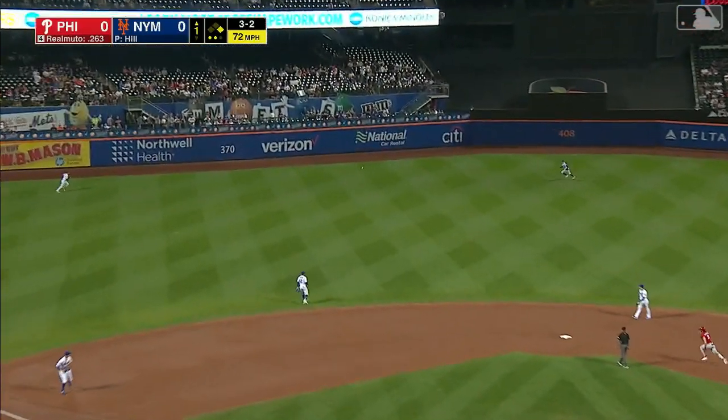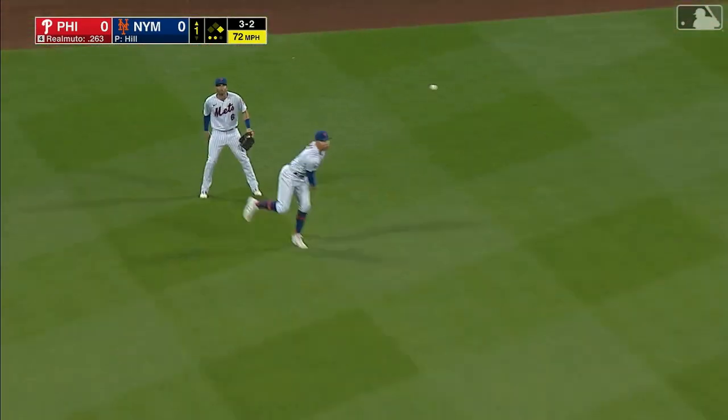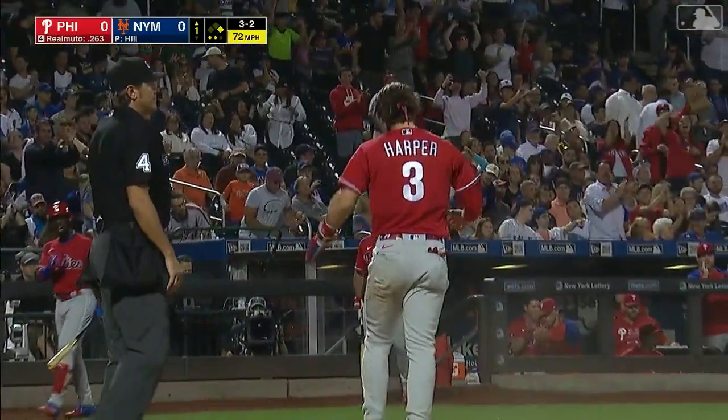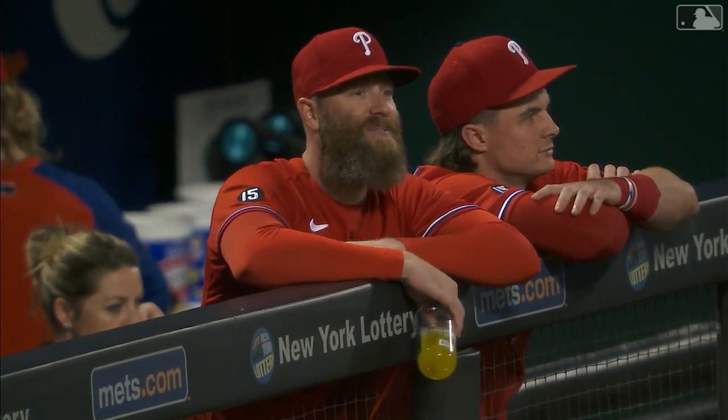And Realmuto sends that one into left center field. Harper will get to third base easily. JT on his way to second. The throw there is not in time. Harper will score. He never stopped running. 1-0 Phillies. Philly reliever Archie Bradley wearing a microphone.